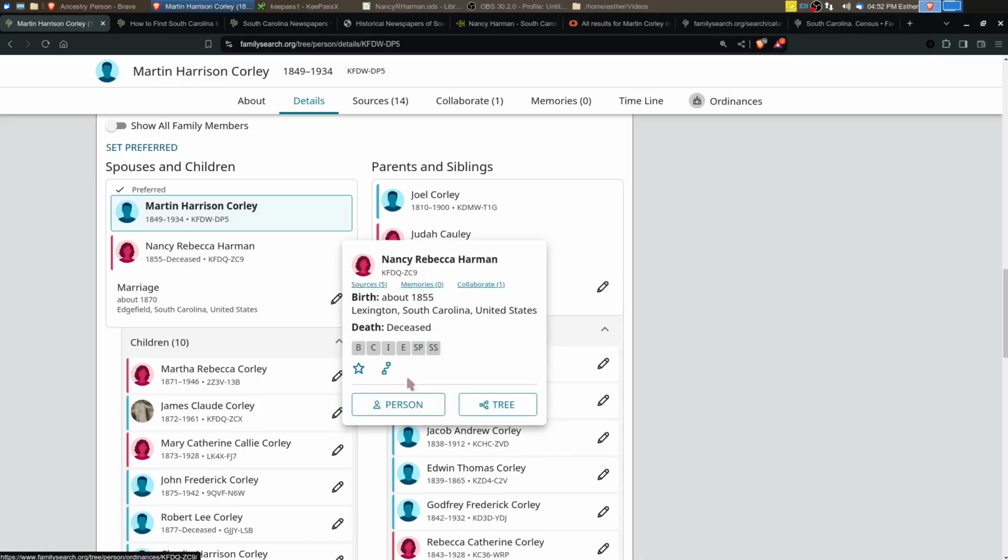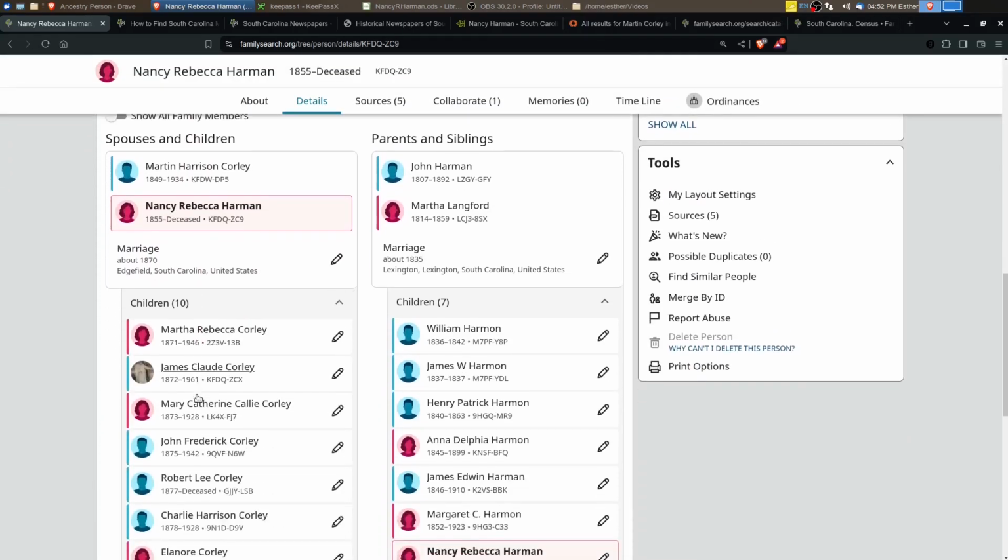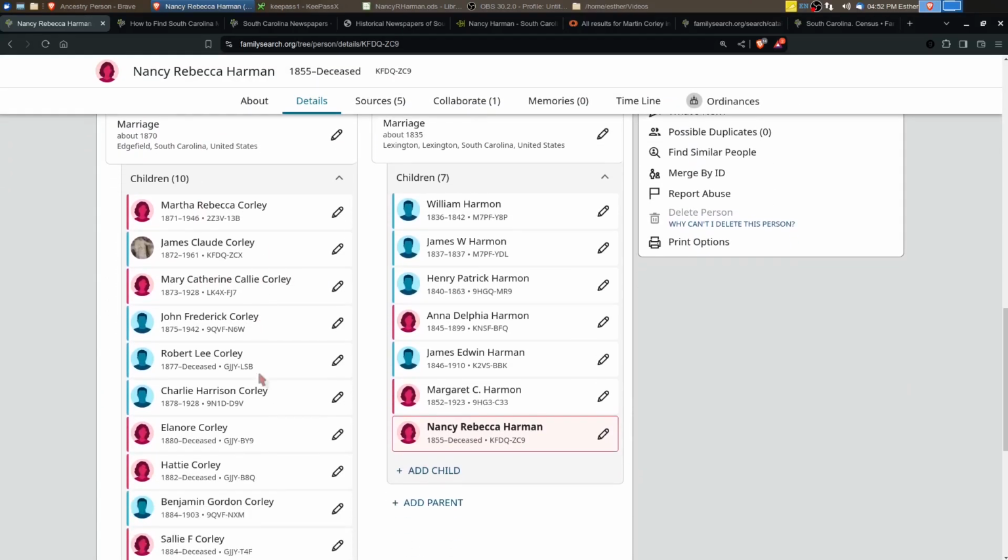My main focus is the Langford descendants, which is Nancy Rebecca Harman and what children she may have had. And so I am going to probably disconnect some of these children because, especially the ones that were born in Georgia, it doesn't seem to make sense that they would have had those children. I'm going to do a bit more looking at the source records for the children, but when we check in next time, we're going to see a different family makeup, I think.